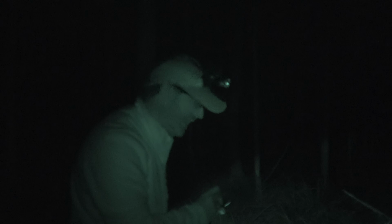Okay, so I'm gonna try to take a walk out here, guys. I can't see anything with this flashlight. I can just make out the trees a little bit. I'm gonna walk out here just so you guys can see what this light looks like. Try not to trip and break my neck.